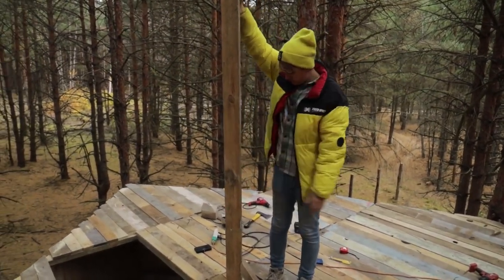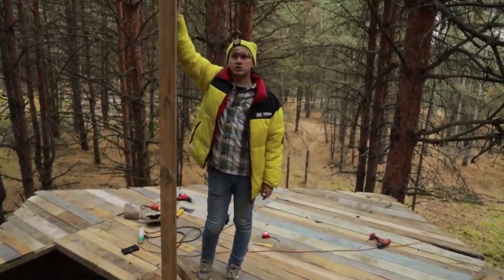Yes, we can climb upstairs and stand. We can even lie down here. I'll dry mushrooms there under the roof.